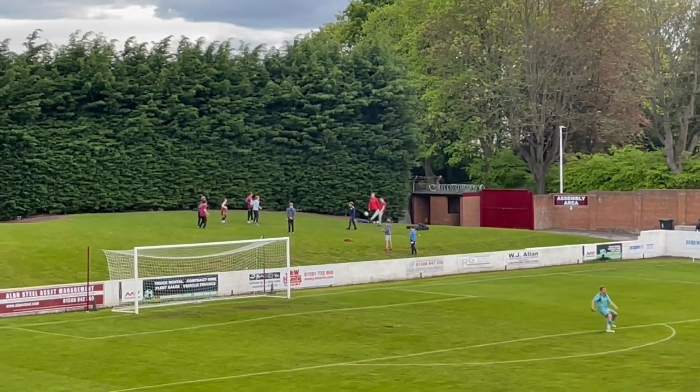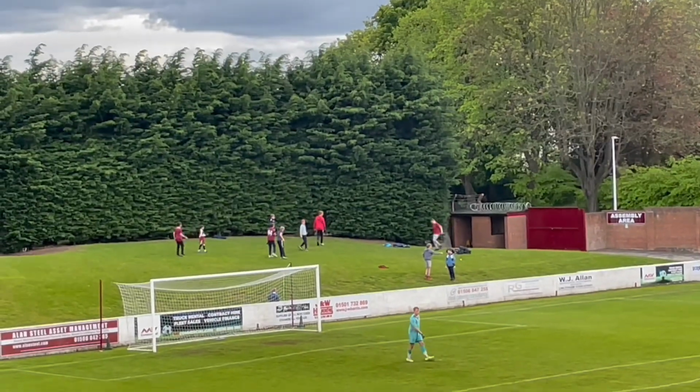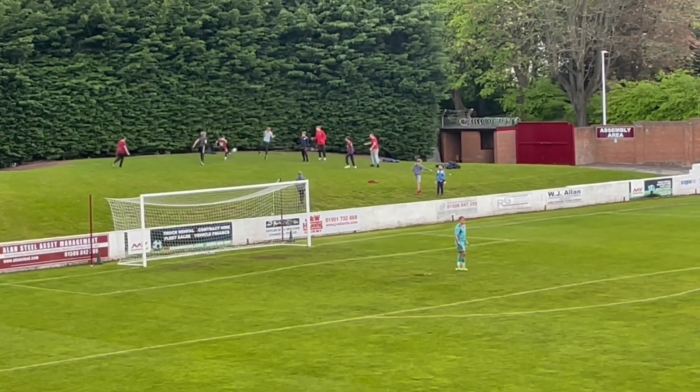There's the kids playing over there, and it was the first half. I like a lot of these games, you bring your kids along and they just play football behind the goals. There's a lot of these games like that. It's good fun.